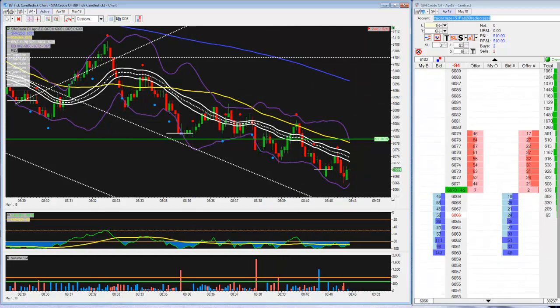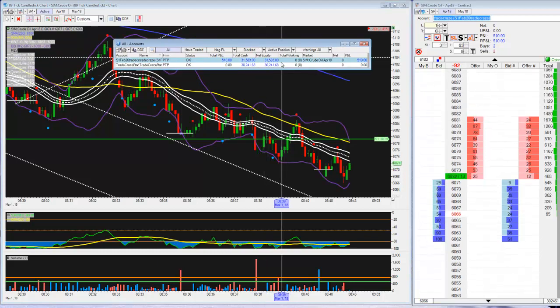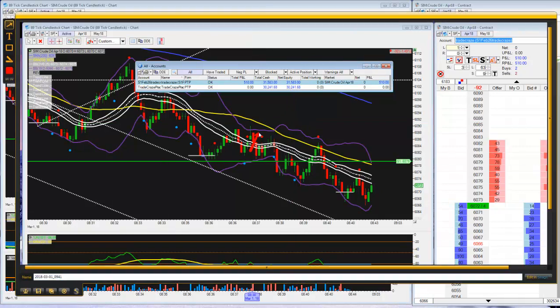I'm done. I move on to the next stage. It's the FTP. I have to trade tomorrow, be day 5, and I'm writing here is enough profit to move to FTP.